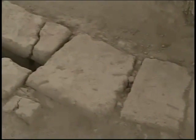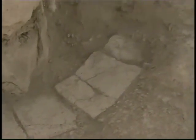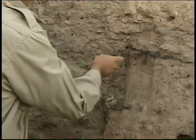Eco had not only plaster, but a drain and a shaft. It's wonderful, the bricks. A square in section lined with very beautiful baked bricks, possibly a toilet actually. Ash, signs of domestic life.